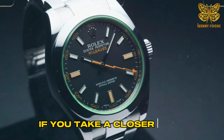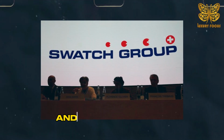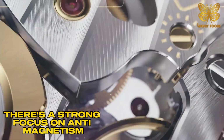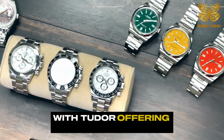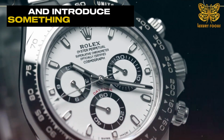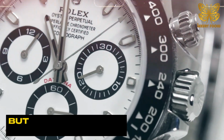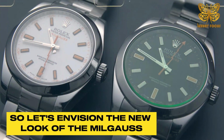If you take a closer look, brands like Omega have the Master Chronometer certification, and even within the Swatch group, there's a strong focus on anti-magnetism, as seen with the Powermatic line. There's also competition from within Rolex's own family, with Tudor offering watches featuring the Master Chronometer certification. So, it's high time for Rolex to respond and introduce something innovative. We even dare to imagine something truly groundbreaking, but we'll delve into that later. So, let's envision the new look of the Milgauss.